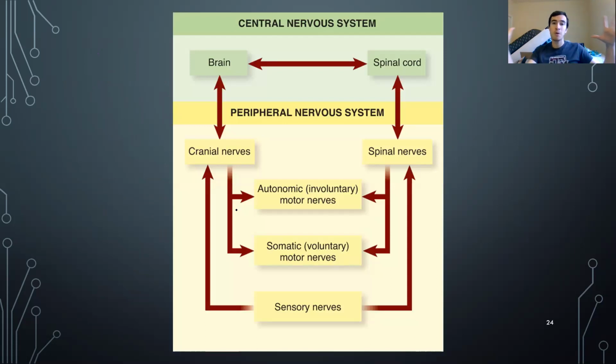So if we put all the parts of our nervous system together, we have our central nervous system with our brain and our spinal cord, and then our peripheral nervous system with nerves that either go directly into our head or that go to the spine first.